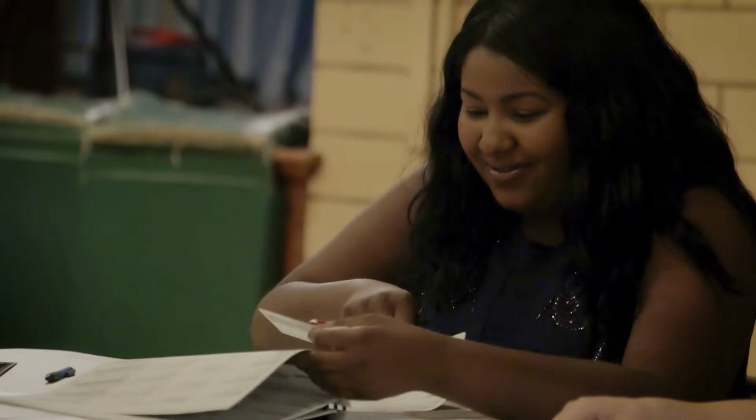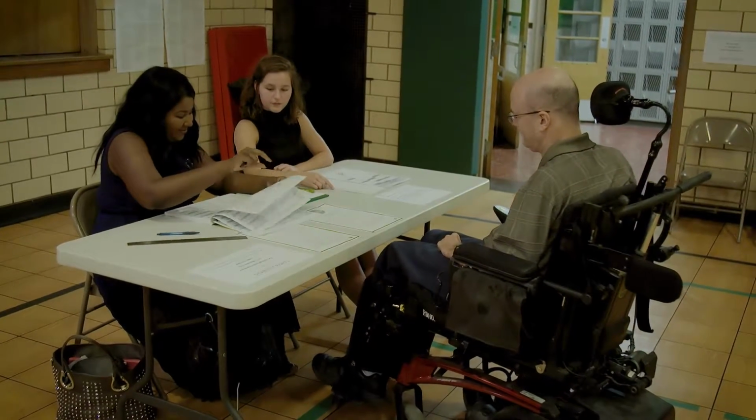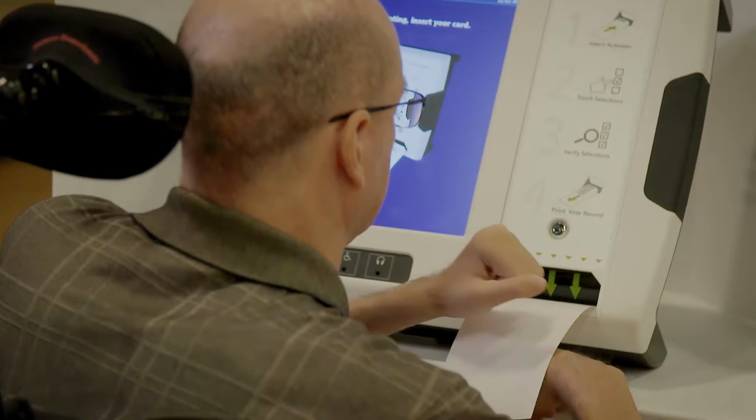As an Indiana poll worker, you have plenty to do to get ready for Election Day, from setting up the polls to obtaining and organizing the proper materials. And remember, you'll also need to make sure your polling place is accessible to voters with disabilities. It's required under law, and it's the right thing to do.